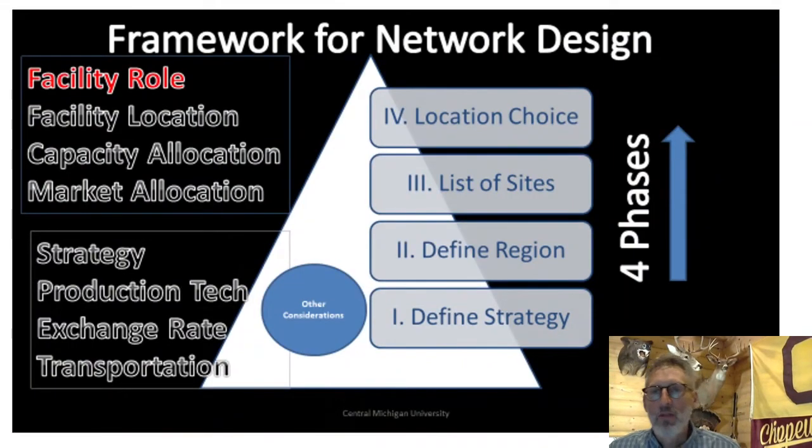All right, so let's look at the framework for network design and the steps. You can go through your book and see the various steps here, but I think it's easier to relate those steps to a specific example. So we're going to first look at facility role. And of course, that is the first decision that's made when we're looking at network design. What is the role of that facility?